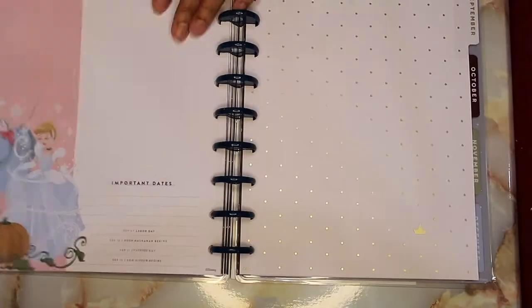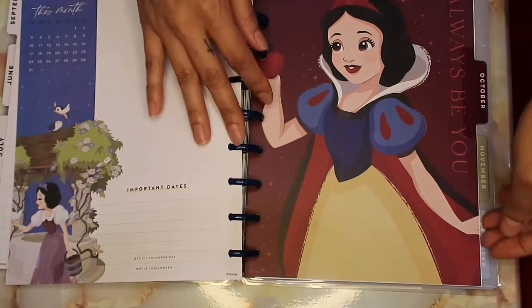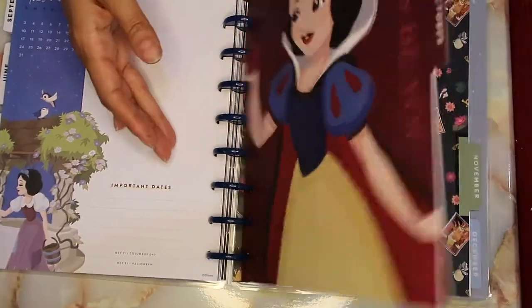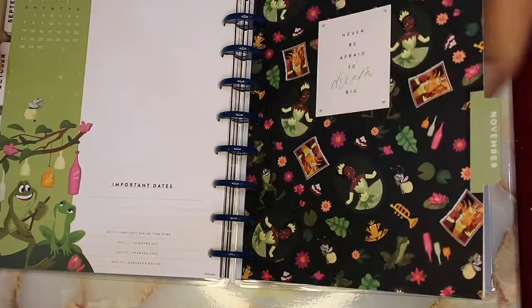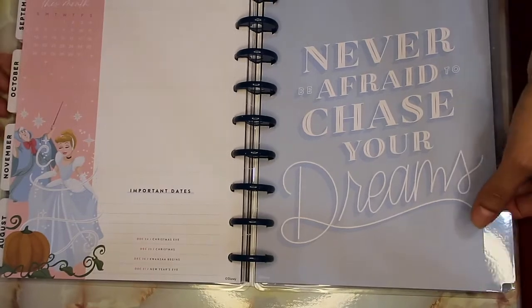And this one, I'm not planning on using it for now. Right at the moment, I just have it as a collector's item basically, and I think I'm just going to save it. I might eventually use it. I'm not sure if I'm going to use it, or I might just save it and keep it as a collector's item for the future. But that's it. That was my last planner haul, which included my Walmart, Amazon, and Kohls purchase.